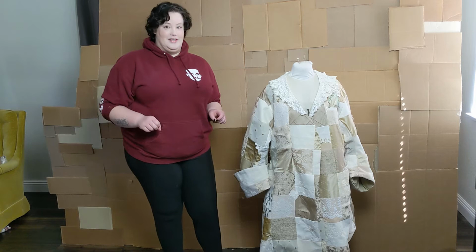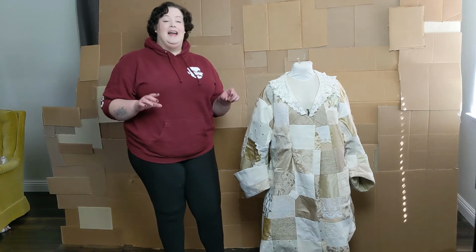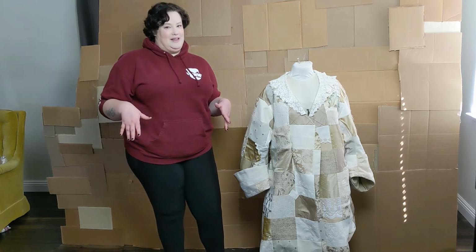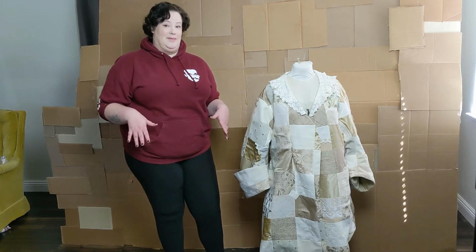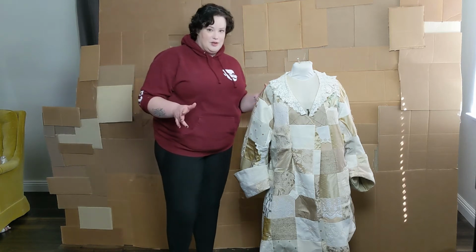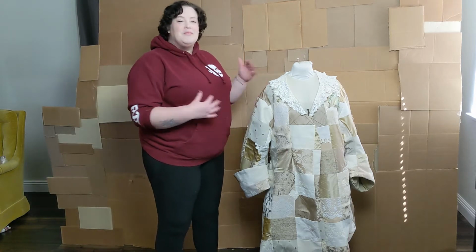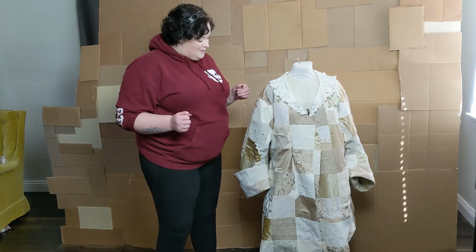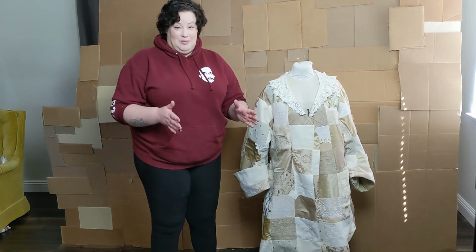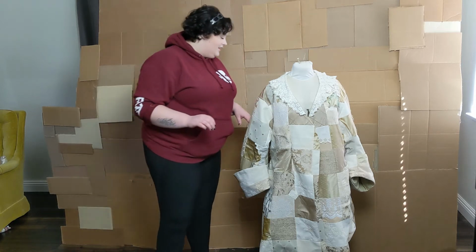The biggest one is that I fit this pattern pre-pandemic. And I don't know about you guys, but my body's not exactly the same shape and size that it was pre-pandemic anymore. And the pattern still fits me. It's not a huge problem, but it's really boxy, and I'm just not feeling boxy right now. So I think I'm gonna go in and add a few darts on the front just to get a little more shape into it, make me feel a little happier when I'm wearing it.